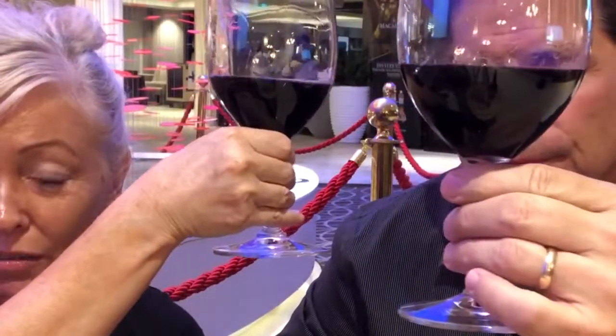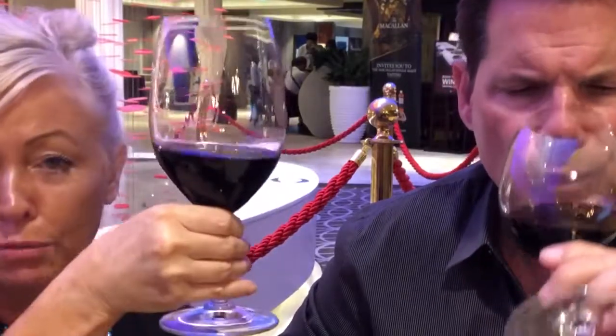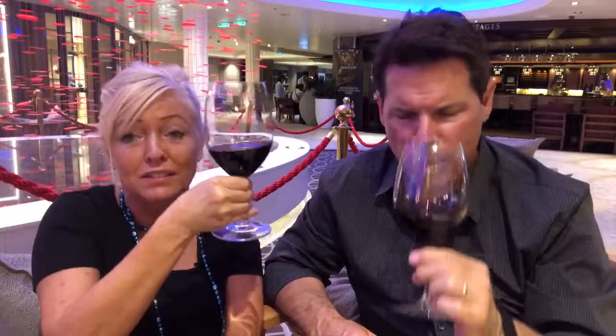Yeah, well, it's almost like when you first look at it, you would not think this is a Pinot. You first look at it, and it's so dark and ruby red. It looks like a Cab Sauv. It looks like a Cabernet Sauvignon. It does not look like a Pinot, and that's what's so tricky about it. And we discussed this with the sommelier.